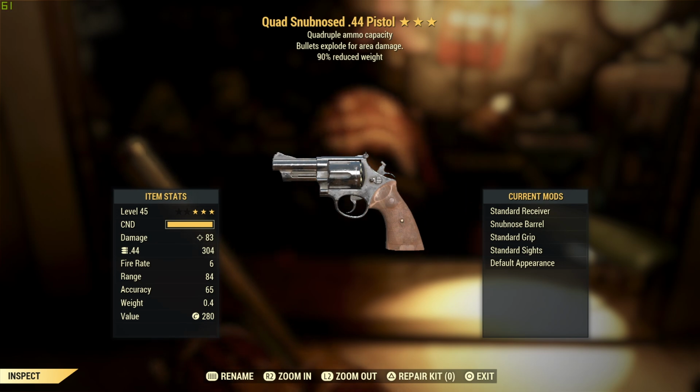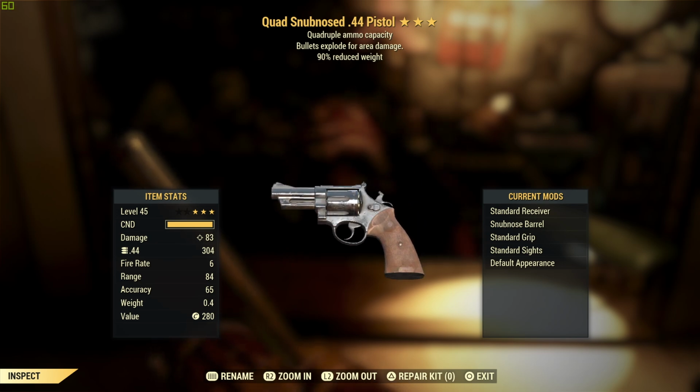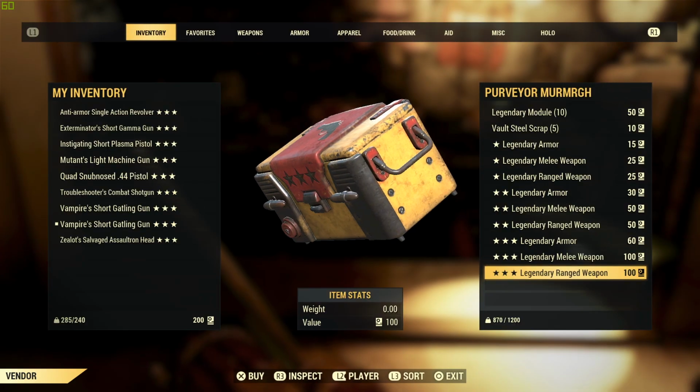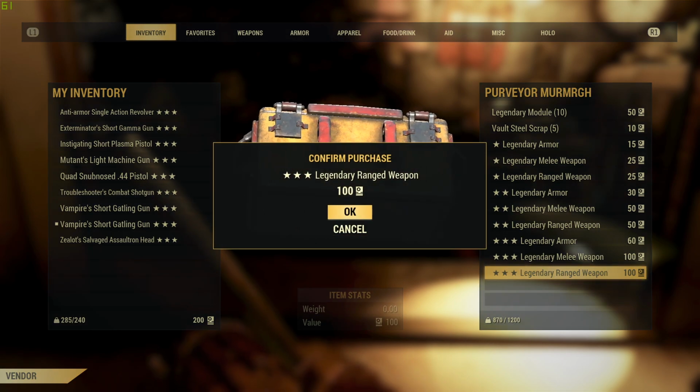90% reduced weight as well is nice, even though pistols in general are quite light. But once you add some mods to them, they do tend to be a little bit weighty. So that's not a bad gun, to be fair. Not an exciting gun, not a trash gun, but an okay gun.